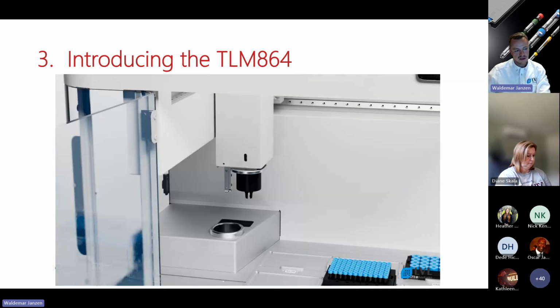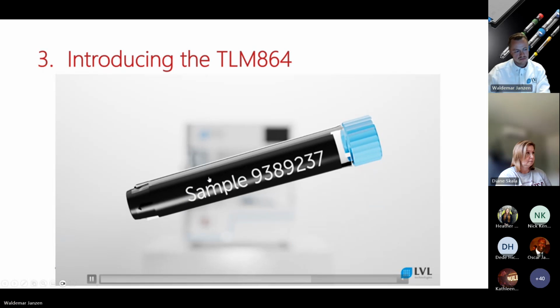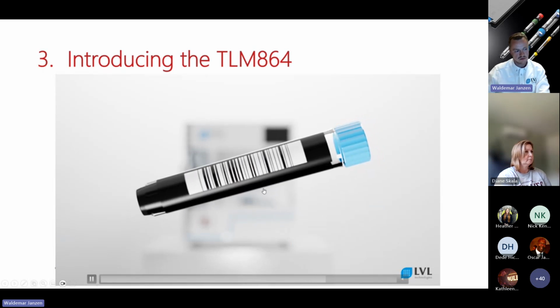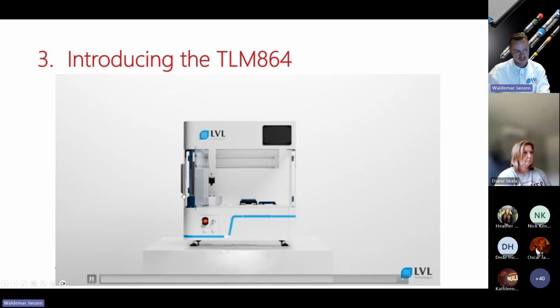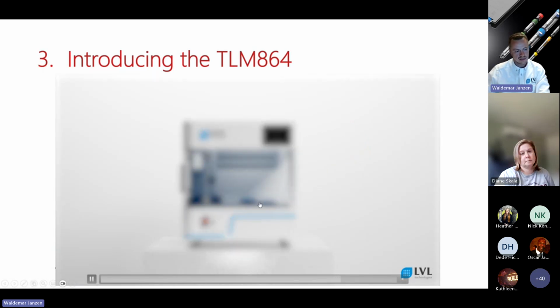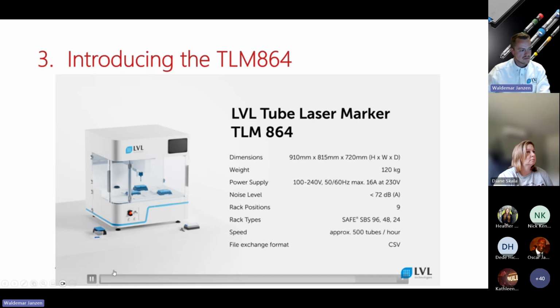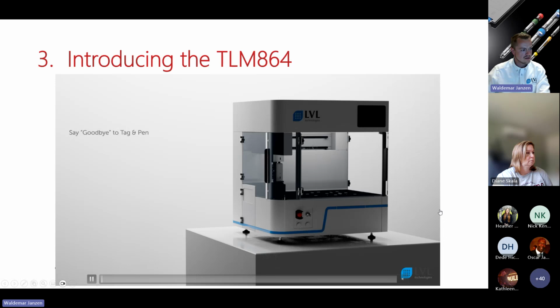And once you apply it, then the laser does put it up. You can see there is a robotic arm. It takes it from the rack, lasers it, checks it, and sets it back into the rack again. There are some tech specs, and we can talk about those later.